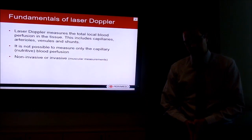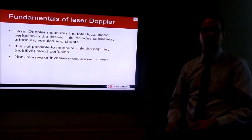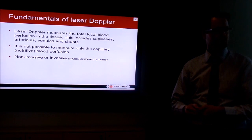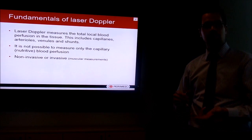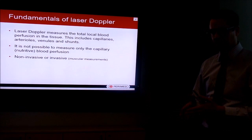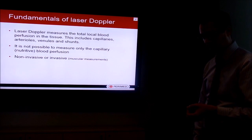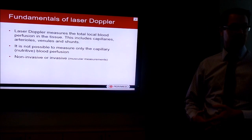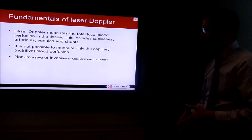Laser Doppler measures the total local microcirculatory perfusion, so it's not a specific vessel or group of vessels, but you get in skin, for example, typically the contribution to the signal comes from capillaries, arterioles, venules, and shunting vessels. We cannot distinguish just one specific vessel or vessel type, but as Dr. Ewan showed earlier, we can certainly measure invasively and buried flaps, for example, and non-invasive skin measurements.